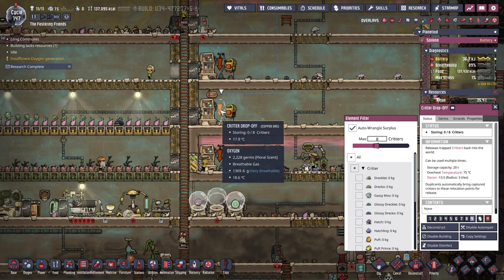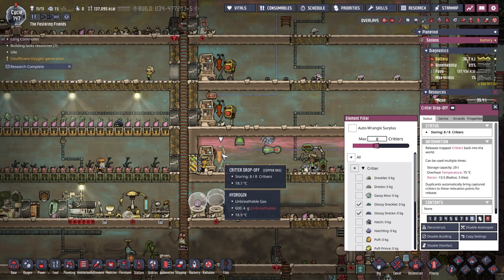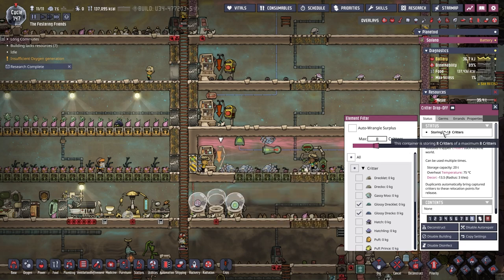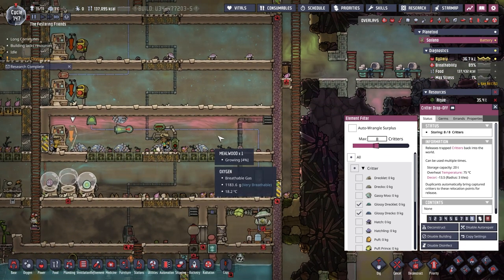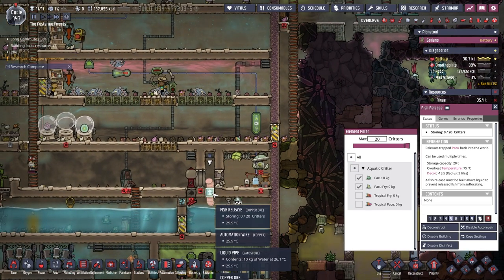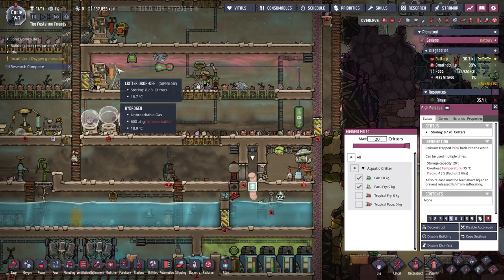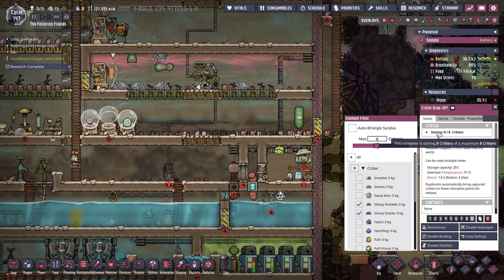When you mouse over it, it says storing. But this is counting the number of stored critters in the room. Same description. It says the container is storing them, which it's not. But this room is the container it's counting on. This thing is actually only counting this item itself. So it is a mix-up because this thing has the same wording, but it functions differently.